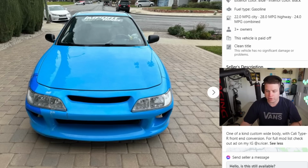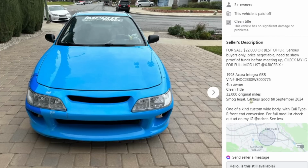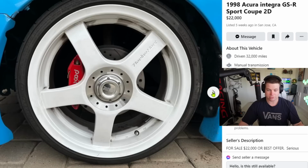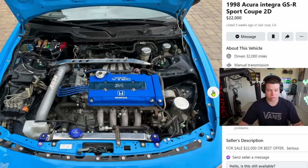So he's the 4th owner. It's got 32,000 original miles, which is very hard to believe. Smog legal in California, which means that it is definitely not turboed because you can't do that. And it has a Cali Type R front end conversion. I would remove that ASAP. It's not the worst thing ever. It's just, it's not worth $22,000. This is back when racers were ruling the world.